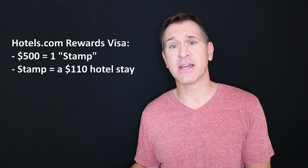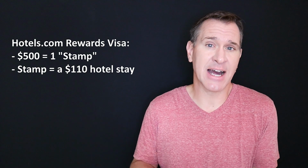Now, if you've been following along so far, you might be wondering what the value is of that stamp that comes from the credit card, because I just told you that the value of the stamps that you get through the regular program is going to be based on the individual nights that you stayed at hotels that you booked through Hotels.com, right? So you might have one hotel stay that was $110. You might have a hotel stay that was $300. They average them all together, and that's how they figure out your free night. So when you get a stamp from the credit card, that maxes out at $110. So if you include that stamp with all the other stamps that you had in order to get that free night, you can think of that as a $110 hotel stay.